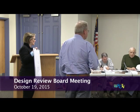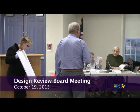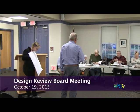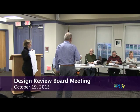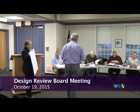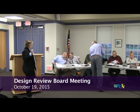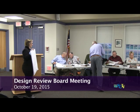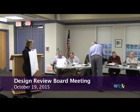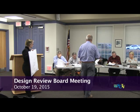If I recall, the coverage is already broken up by the building. So this is just extending from a current bump out? Yes, it's part of the... Well, it's a canopy. There is a porch roof right here. That's actually out here. I'm sorry, you're right. So this extends beyond the porch? Yes, it does.